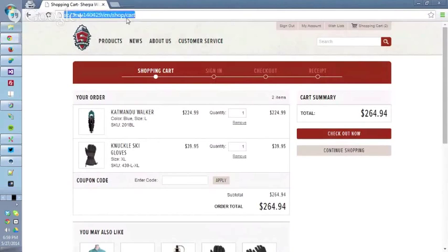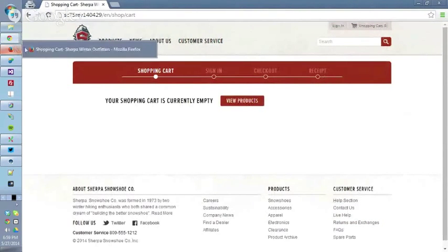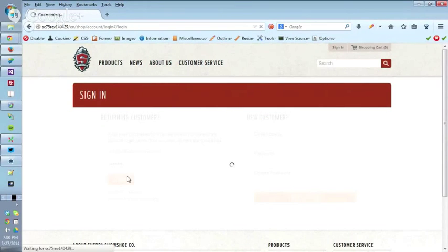In the meantime, I have Firefox, and I have a separate anonymous session in Chrome over here. So right now, my cart is empty, not signed in. I'll go ahead and sign in within Firefox. And you guys saw the code just before that when I sign in, it's going to identify me within Analytics as well.